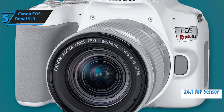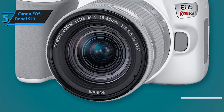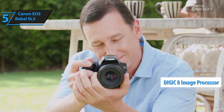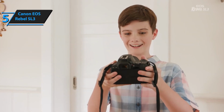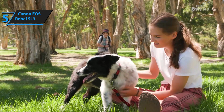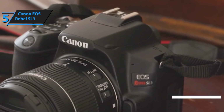It boasts 24.1 megapixels and a 22.3mm by 14.9mm sensor, f/6.0 aperture, and DIGIC 8 image processor as its main features. This essentially means that it packs a relatively simplistic and narrow outfit of settings and features. In fact, since it's not as versatile and well-rounded as some more advanced models, it's absolutely perfect for beginners and enthusiasts alike. The Canon EOS Rebel SL3 has a terrific autofocus feature.